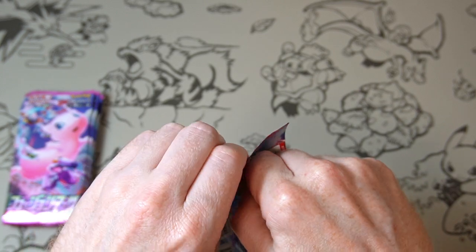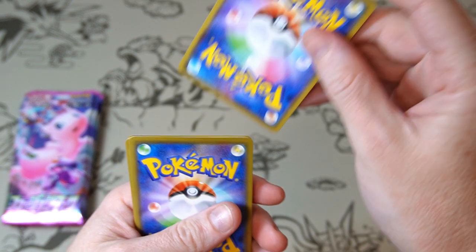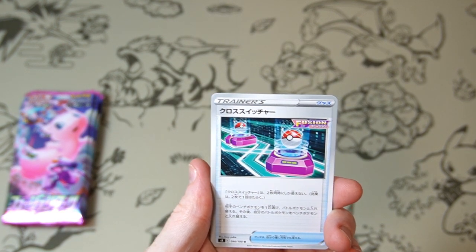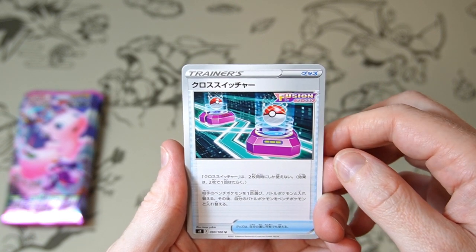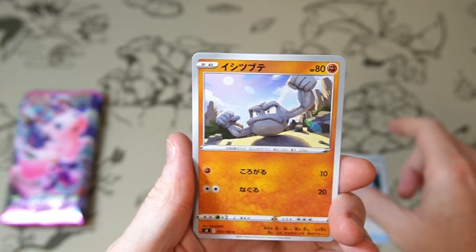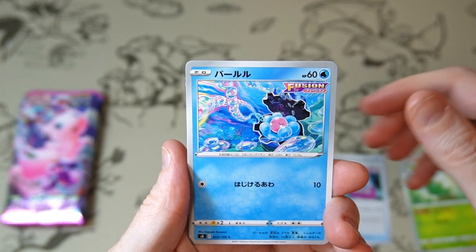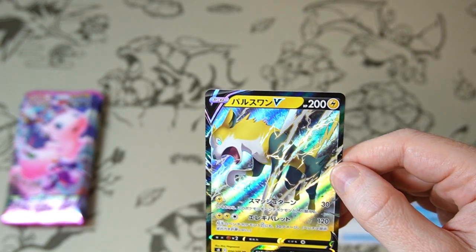We still got about a week until the new set comes out, the 25th anniversary set, which I'm very excited about, although it has kind of already been seen in English a lot. So that's kind of a shame that we have to wait so long to get it, but it's cool. We'll take it. Anyway, let's see what we've got in this. We've got a Cross Switcher. So I am excited to see what's the deal with the Japanese version of the 25th anniversary set, because it is a bit different. Boltund V. We'll take that.